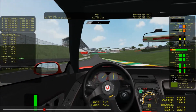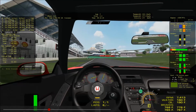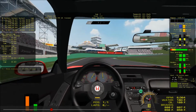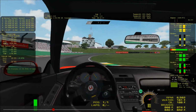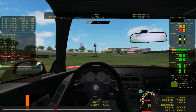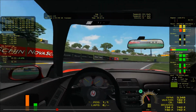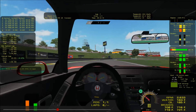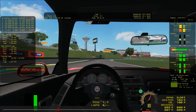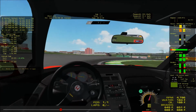Happy going sideways, I'll tell you that much. It doesn't seem to complain too much when I carry a little bit of excess speed into a corner, like this for example. The back end steps out, and I'm going to spin it of course, but the key is it doesn't mind when you carry a little bit too much speed into a corner.